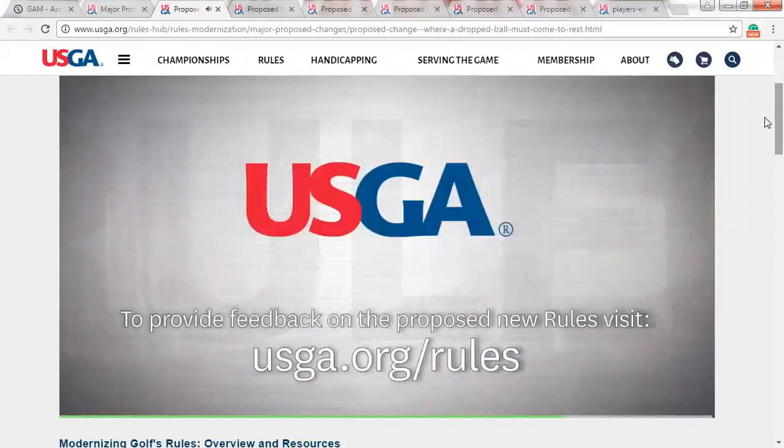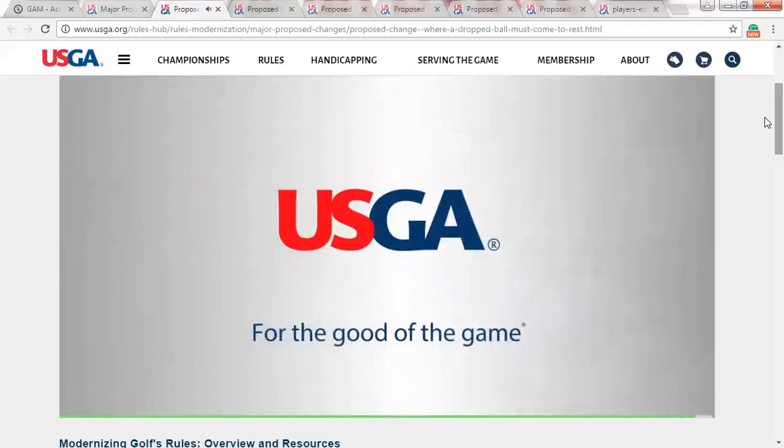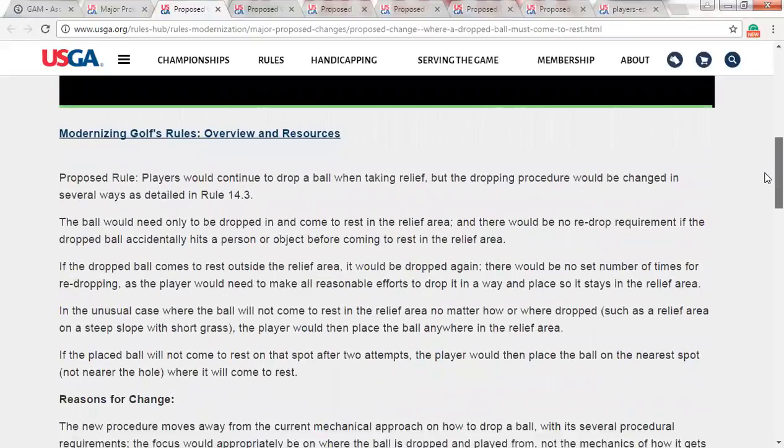To learn more about the proposed changes and what do you do if you... read the rest of it. Read the rest of it? You will in just a second. It'll answer your question. All right, so the question that Gene asked was, what if you can't get it to stop? But we'll read and find out.